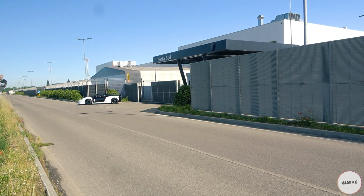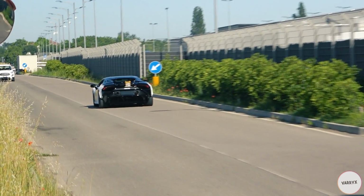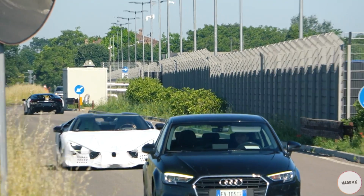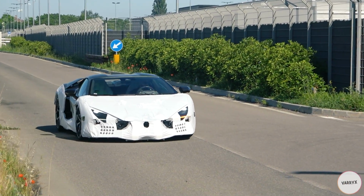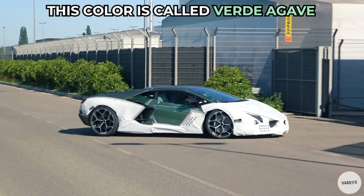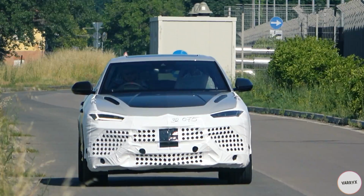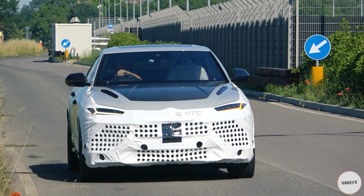Oh, okay. We have a Tecnica. Oh, okay. Also Revuelto, very nice. Oh my god, and it was such a beautiful spec, but enough with the chit-chat, let's focus on the cars. Let's see what it is. It looks like a Performante, very nice.